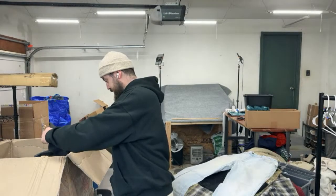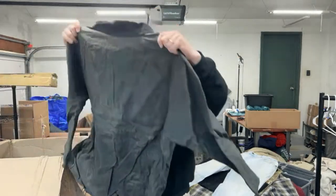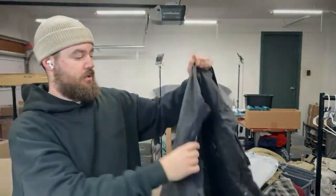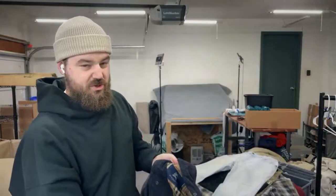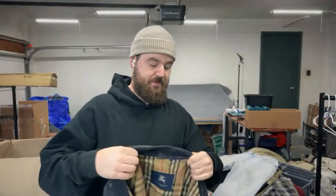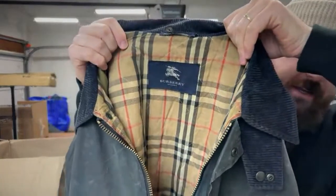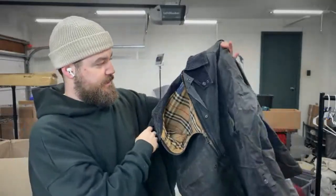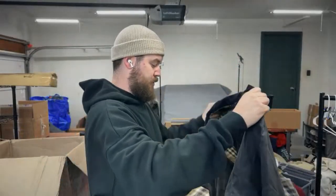Okay, this is a pretty cool piece. A Burberry waxed canvas jacket with the tartan plaid lining. You can smell the oil finish on it. Made in England, Burberry, with the Nova check lining, waxed material. Really cool piece.